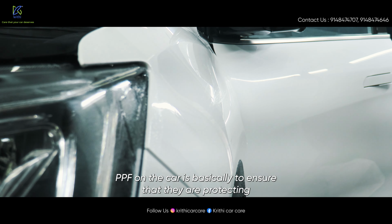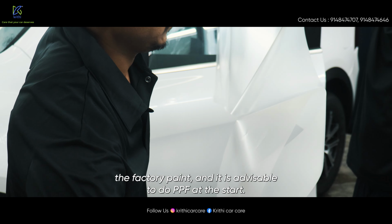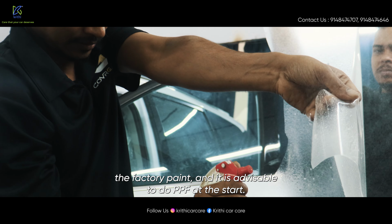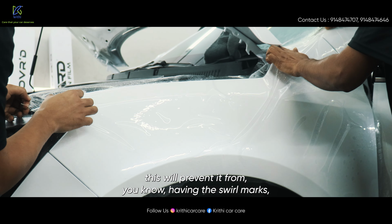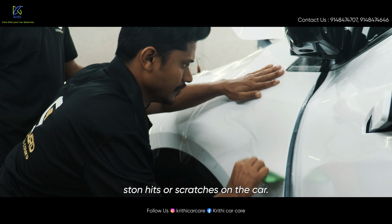Why one does PPF on the car is basically to ensure that they are protecting the factory paint, and it is advisable to do PPF at the start when you have a brand new car. This will prevent swirl marks, stone hits or scratches on the car.